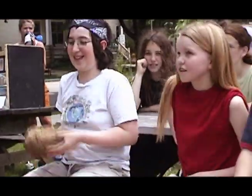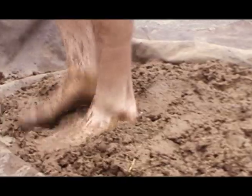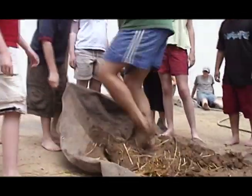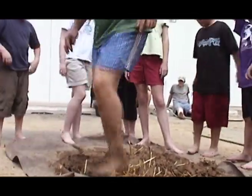We want it to look nice and creamy, because then that shows that the clay and the sand are all very evenly mixed. That looks like, and so much fun. It is fun. Wait till you guys get to do it. You guys are going to use a half bucket of sand and a half bucket of clay. More straw from the back, the yellow stuff in the back.